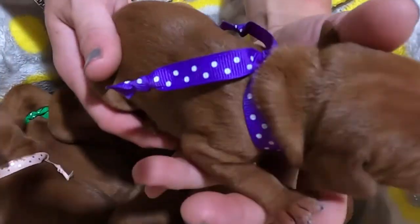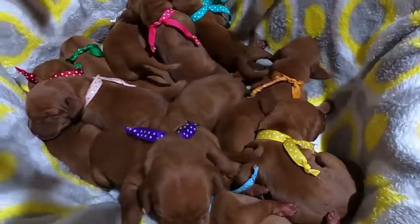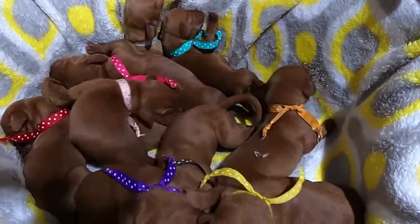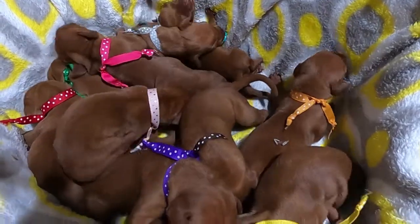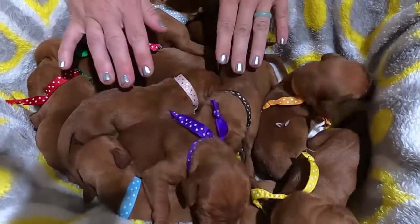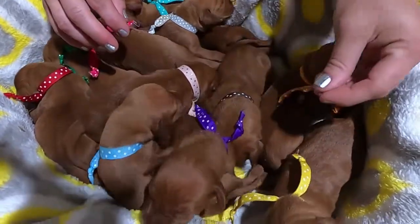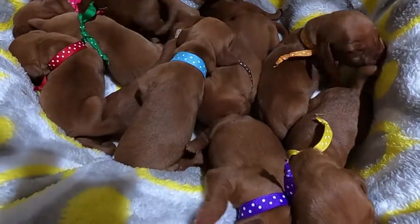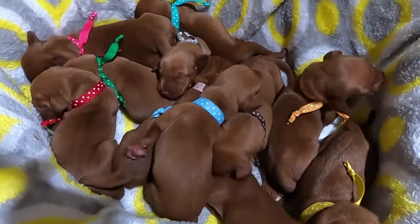One thing I'll mention real fast before we get too far into her: I'll sit her back down for a sec so you can see. These pups are really dark. Violet is a very dark Vizsla, and so we're seeing that coming through in her pups. Their color will change a little bit from what it is right now. They're born more brown, and they will get more red as they mature.